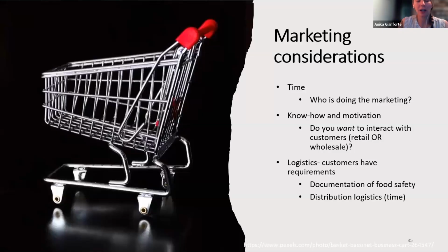So we've covered some requirements on what you would need in the facility itself and what we would need for specific pieces of equipment. But what about marketing? So think about time. Who is doing the marketing? Because I've asked many folks who have started successful value-added dairy processing operations, what do you wish you knew? And they'll say, I wish I knew how much time I would spend trying to sell my product. So go into that with your eyes open.